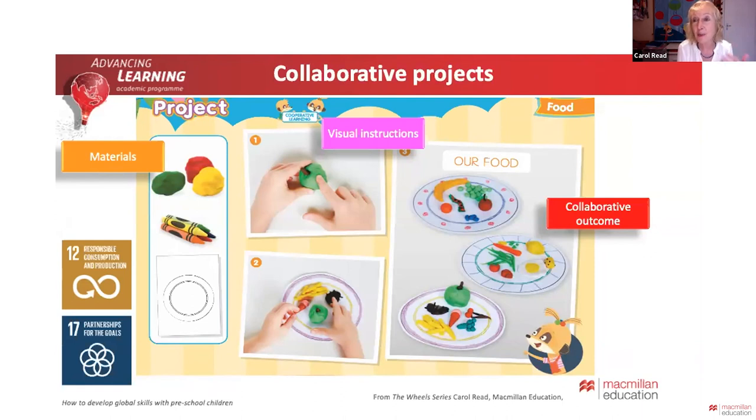together, everyone achieves more. And of course, you can also do activities based on the children's completed projects. Find the plate with an apple. How many plates have orange food? How many plates have treats?